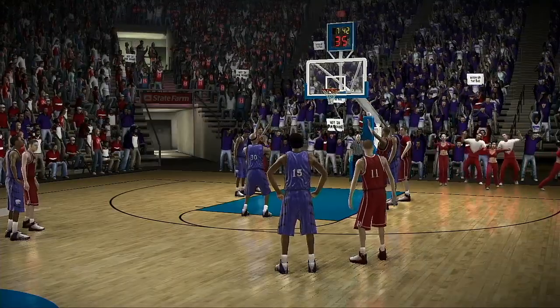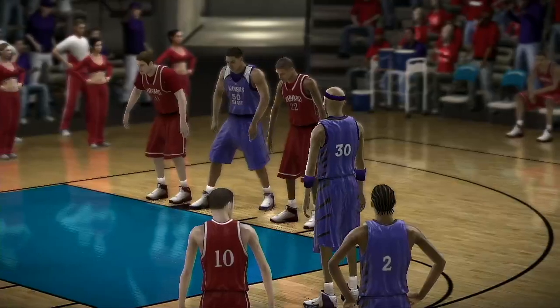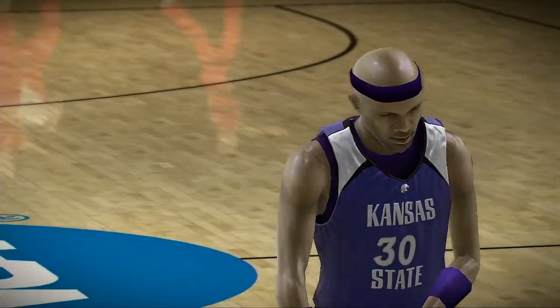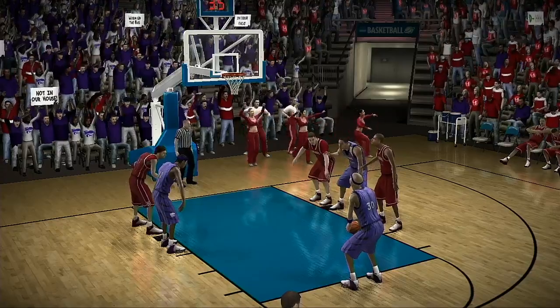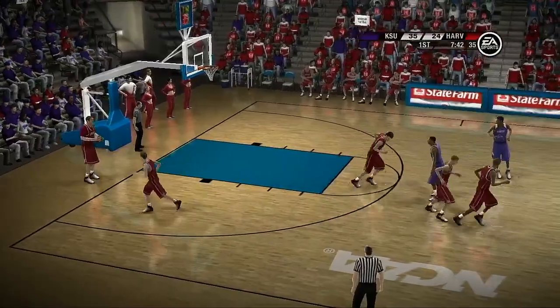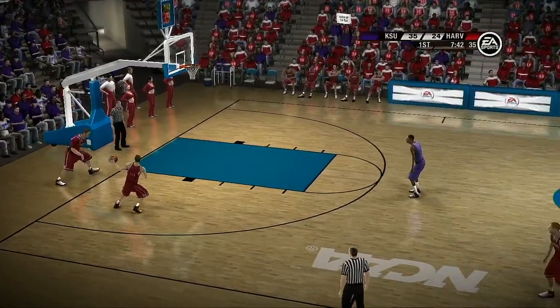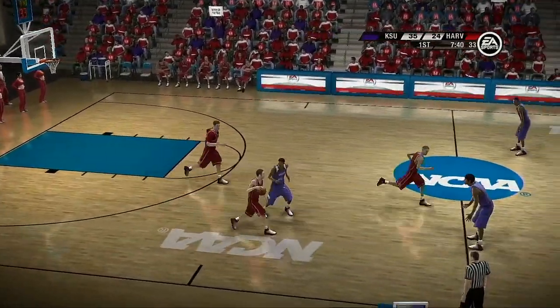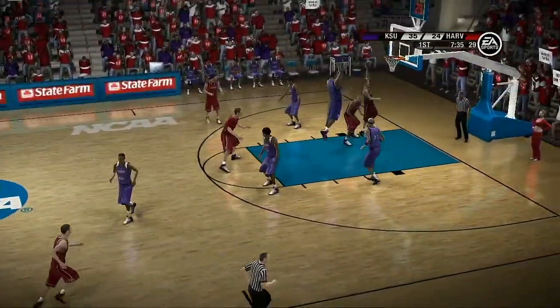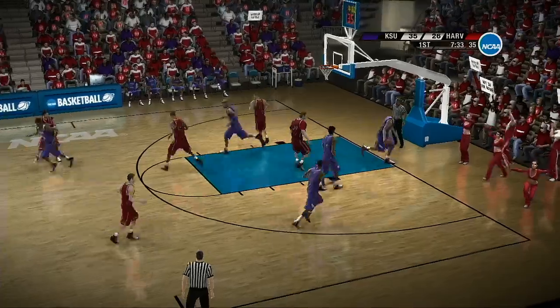At the free throw line. Hits the first. Got them both. Oh, he drained it. Nothing but nylon. Jumps in, goes in.